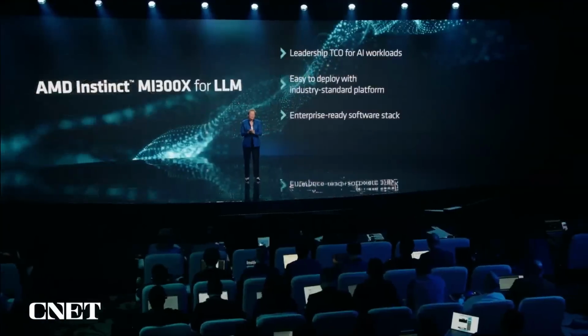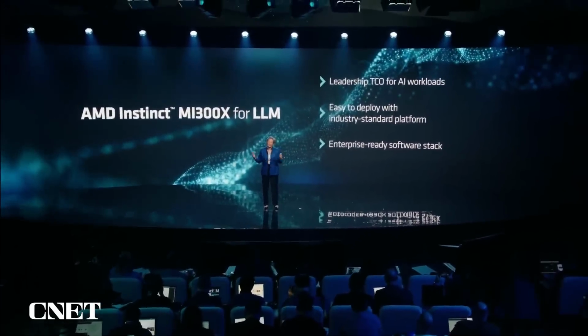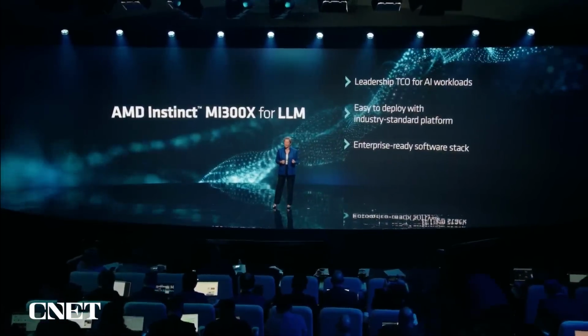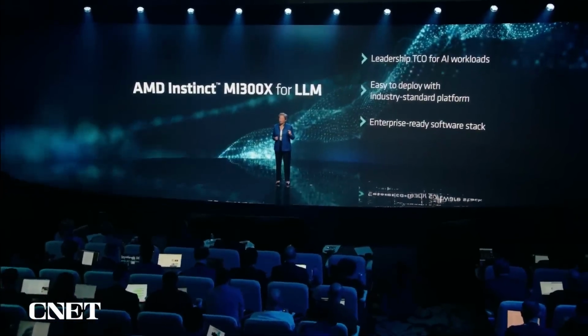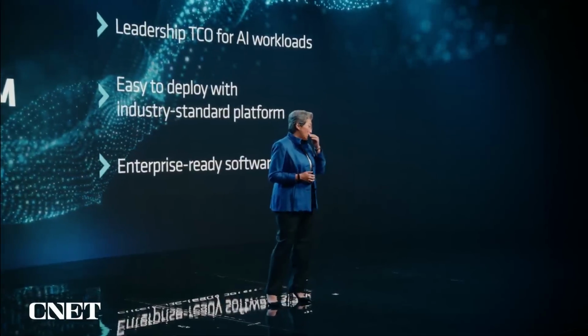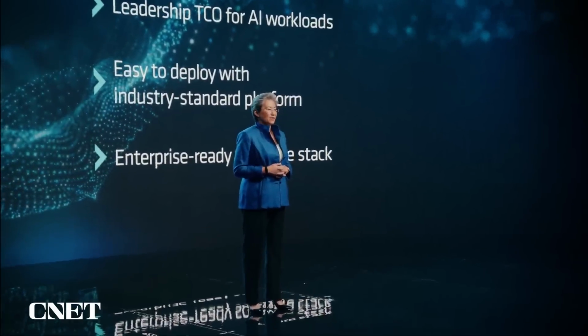So to sum it up, let me give you a few key takeaways. First of all, we're incredibly excited about AI. We see AI everywhere in our portfolio. With MI300X, what we offer is leadership TCO for AI workloads. We're really focused on making it easy for our customers and partners to deploy, so that Instinct platform really lowers the barriers for adoption. And frankly, the enterprise-ready software stack, we know that this is so important. We've made tremendous progress through our work with the frameworks and the models with our partners, and there's going to be a lot more that's going on over the next many years in this area.